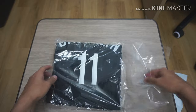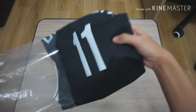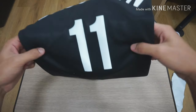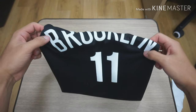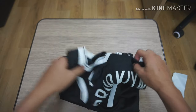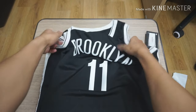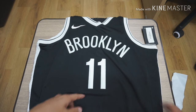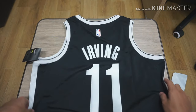Wow! At first, this feels really nice. This is a very simple color, white and black. This is the front number 11. This is the head sticker, and this side is the back.